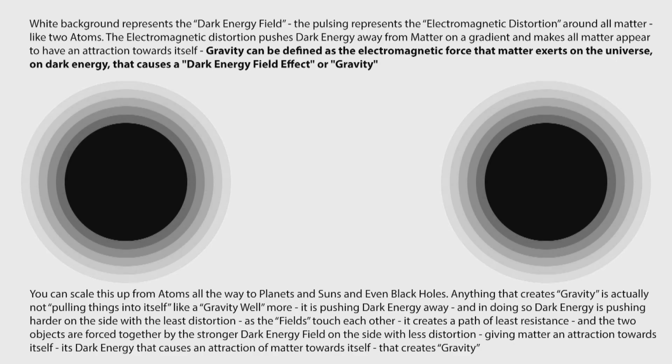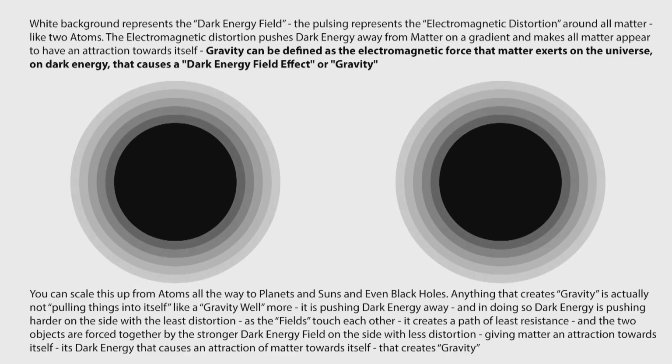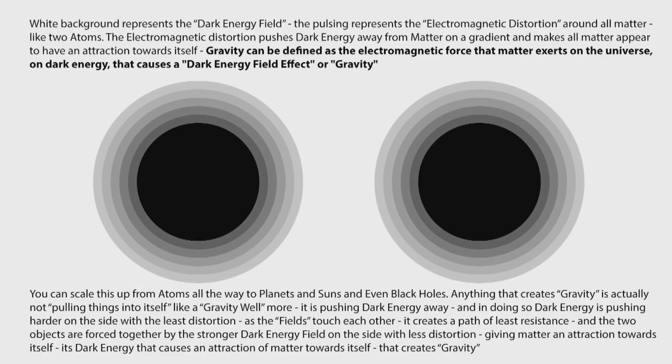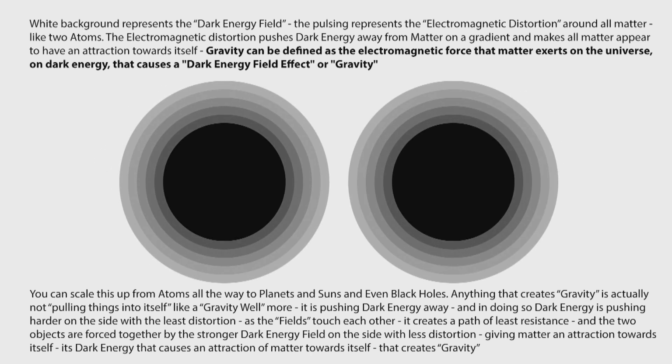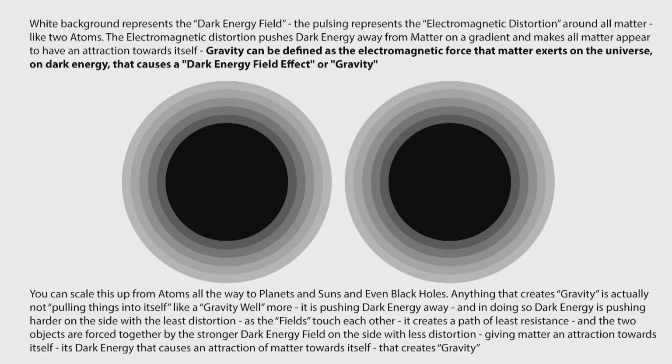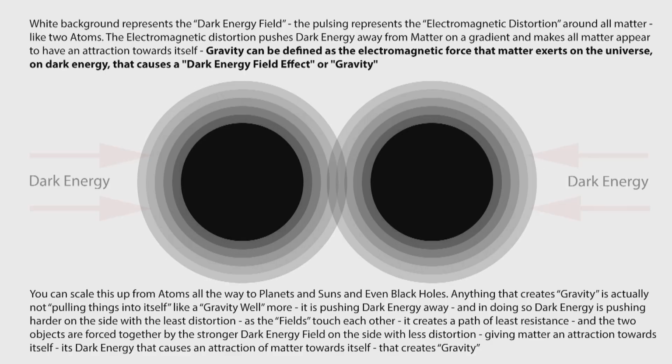The white background represents the dark energy field. The pulsing represents the electromagnetic distortion around all matter, like two atoms. The electromagnetic distortion pushes dark energy away from matter on a gradient and makes all matter appear to have an attraction towards itself. Gravity can be defined as the electromagnetic force that matter exerts on the universe on dark energy that causes a dark energy field effect, or gravity.